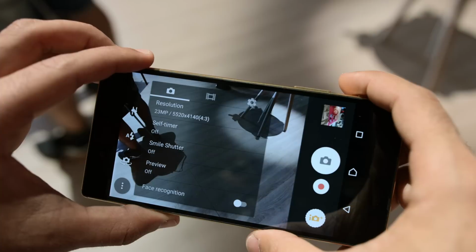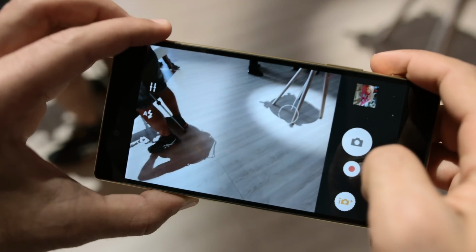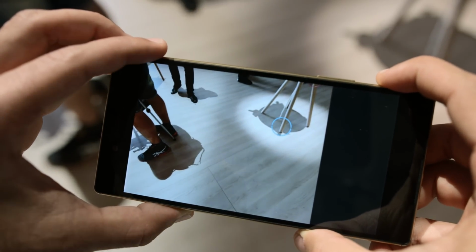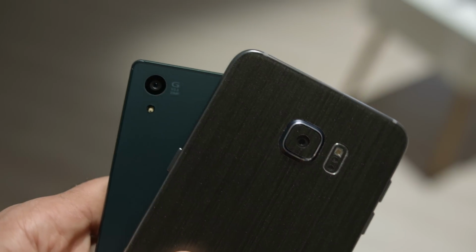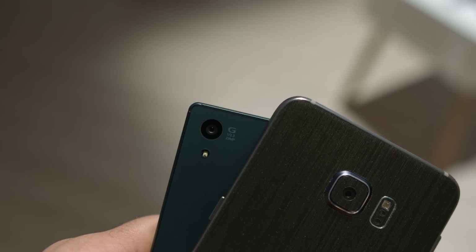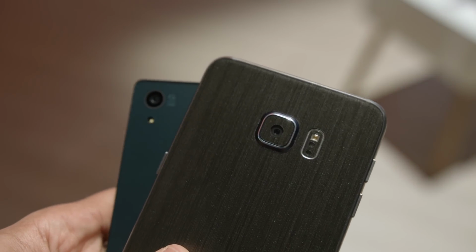It's an all-new sensor this year, which means we can see a huge jump in photo quality. Now, I was able to snap a few photos with the Z5 Premium and compared it to this Samsung Galaxy S6 Edge Plus, the king of mobile photography right now. So basically, we're comparing the 16 megapixel photo stills off the Galaxy S6 Edge Plus to the 23 megapixel photos off the Sony Xperia Z5 Premium. The result is, it's kind of hard to say.